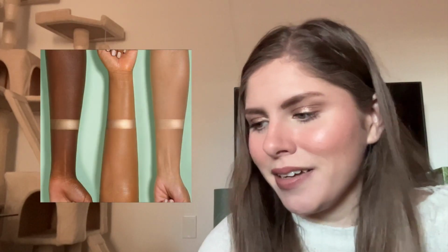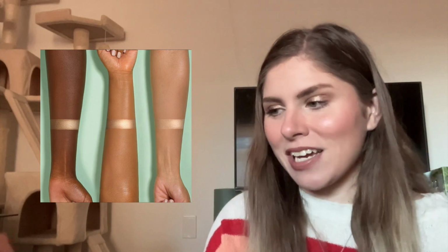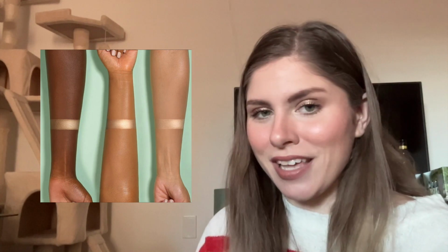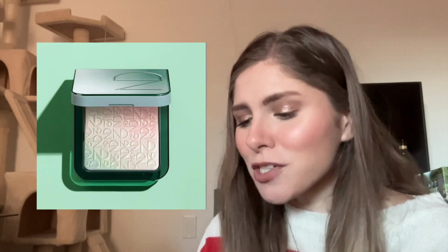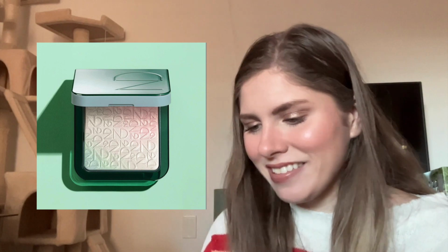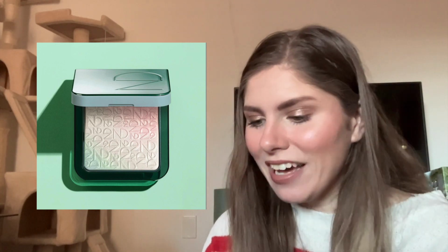I'm good. Can't really wrap my head around this highlighter either. I'm sure it's fine, but from the swatch, it kind of just looks like a pale gold glittery highlight with a pink flip. Kind of been done. The picture makes it look like it has a green flip, and maybe it does, but even then, $42? I'm okay.